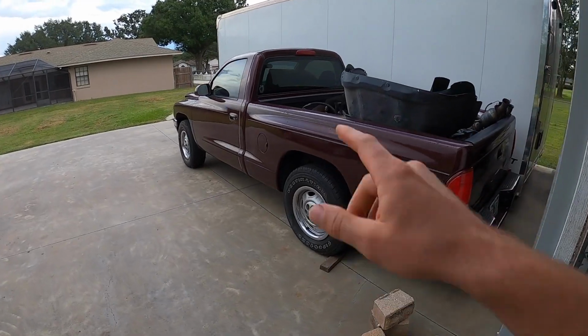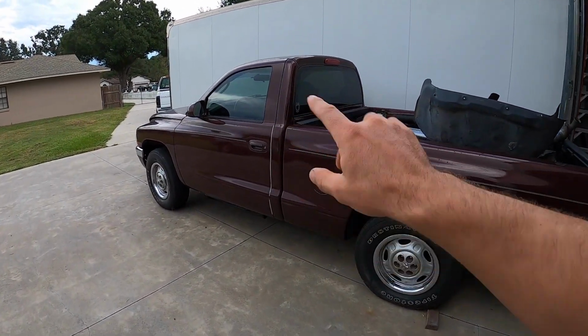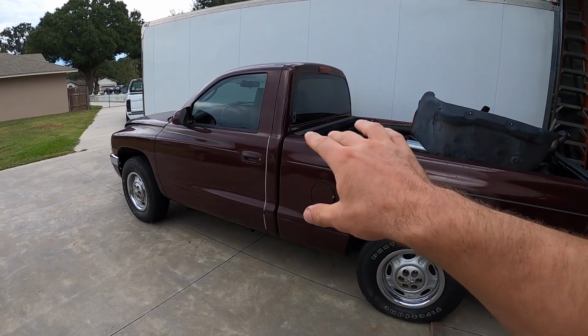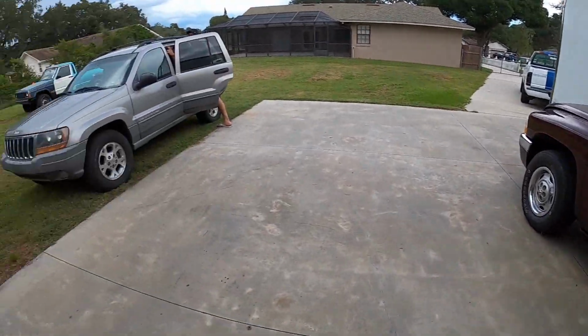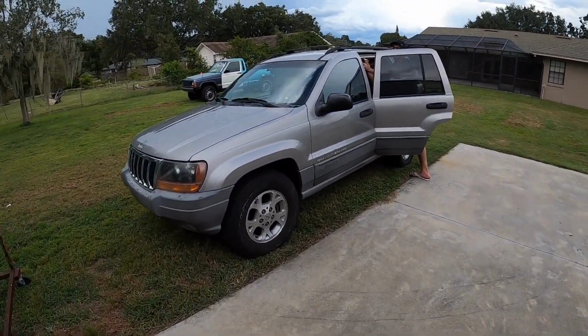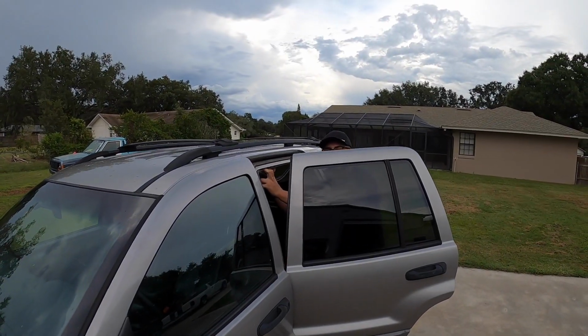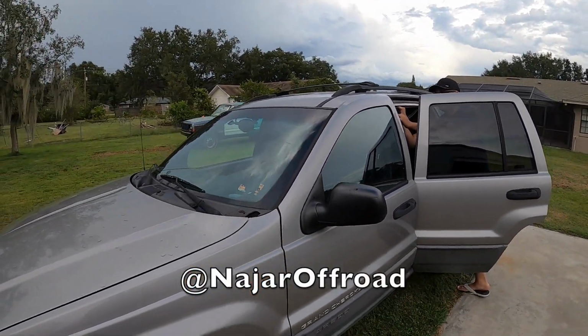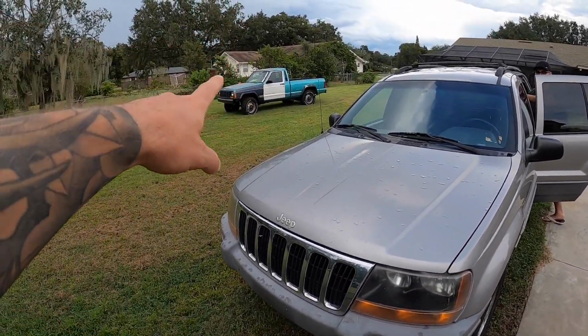As far as some other stuff, you guys were asking about this. This is going to be a customer build, so you guys will probably see that. This is a Scat Pack Dakota swap, so with an 8-speed, so we'll be working on that on the channel soon. John is over here. If you guys are interested in Jeep content, you guys know where to find John. Yeah, that's right. It's behind the door, so Najar Off-Road. I'll link him if you guys don't already know, but most of you guys already know John. And a couple other things too.